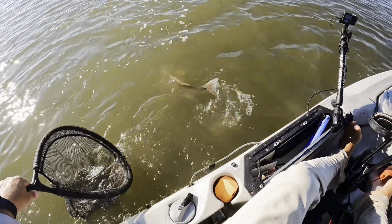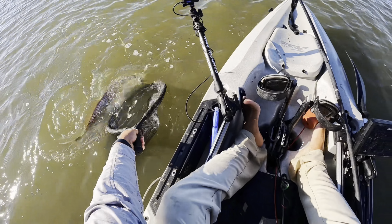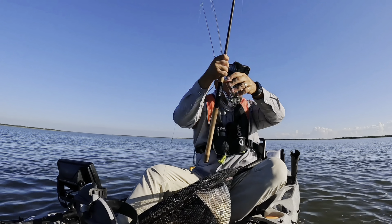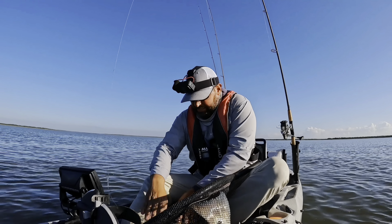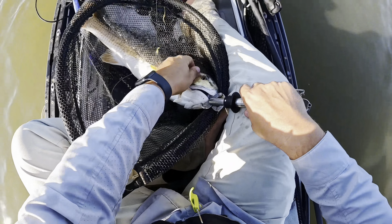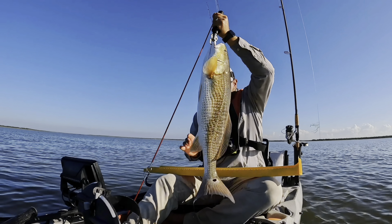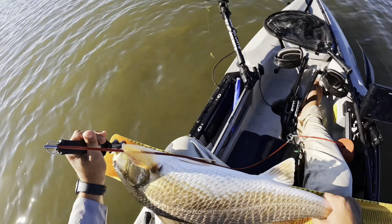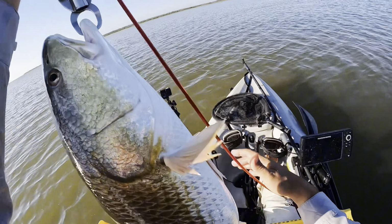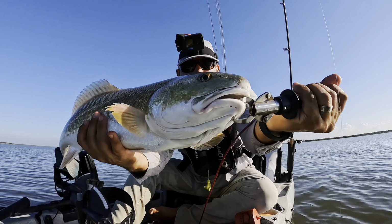Come on. Up. Big guy. Come on, get in. Yes. Come on, we gotta be quick. Check out that swim bait right in the corner of the mouth. Let's get a quick measurement, send it back. Go find that school. There you go. 28 and a quarter. Check out this big guy.